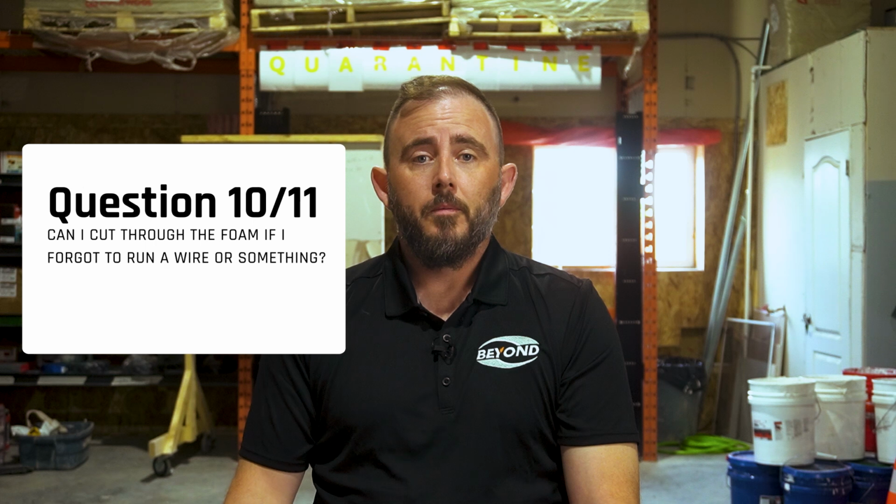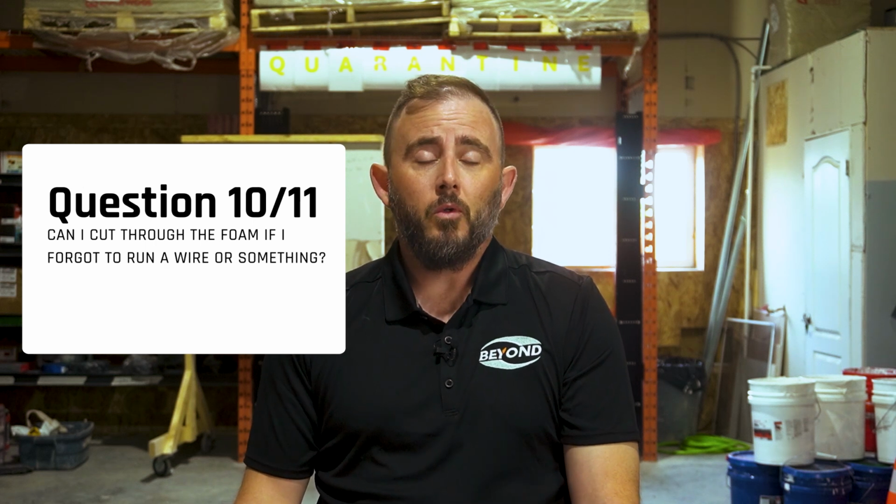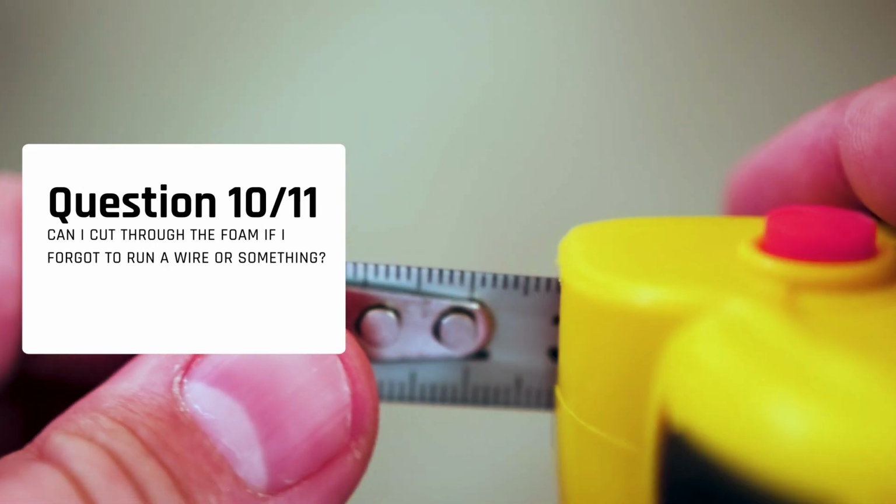Can I cut through foam if I forgot to run a wire or something? Yes, you can. We just have to be careful with what we're doing. We need to leave an inch of intact foam behind that hole or behind your wire to maintain your vapor barrier and our warranty. Afterwards, you can make up the R value by yourself with just a can of foam from Home Depot or another hardware store. If you break that vapor barrier or cut too deep, call us back to maintain your warranty.